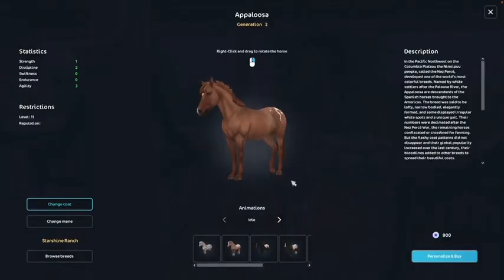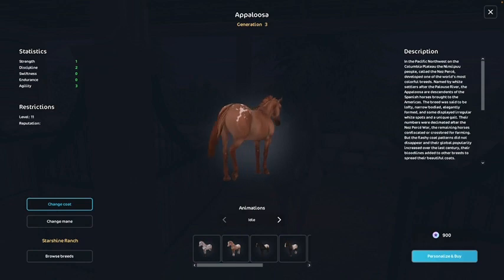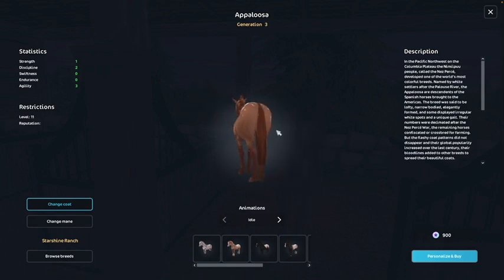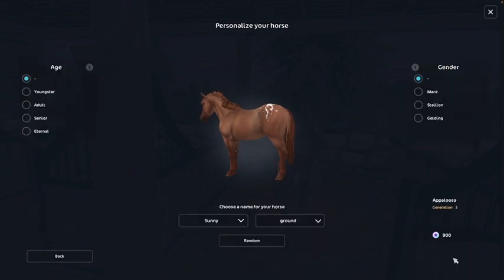This Appaloosa is giving me vibes of apple crumble or something as a boy. Oh, I love this. It's like a red roan Appaloosa. I love the pattern on its butt. I love it because it has stripes on its legs, and I love the mane because it's dark at the end, but then it's light at the top, and then the tail is even prettier because it's dark all the way, but then it does have some nice light strands. We're gonna go ahead and buy this horse, 900 star coins. It's gonna be a young star.